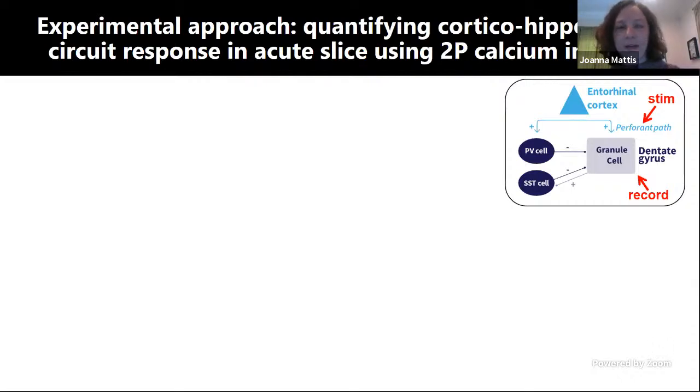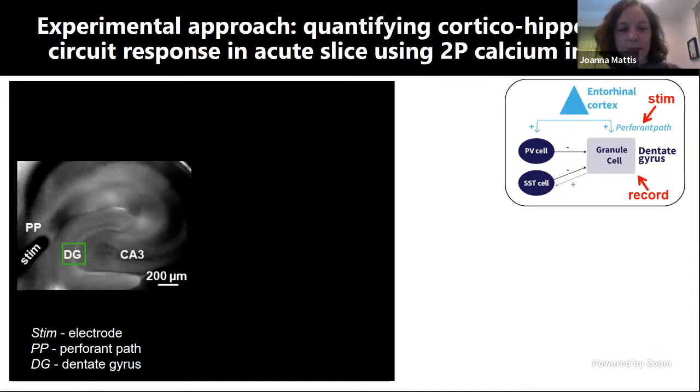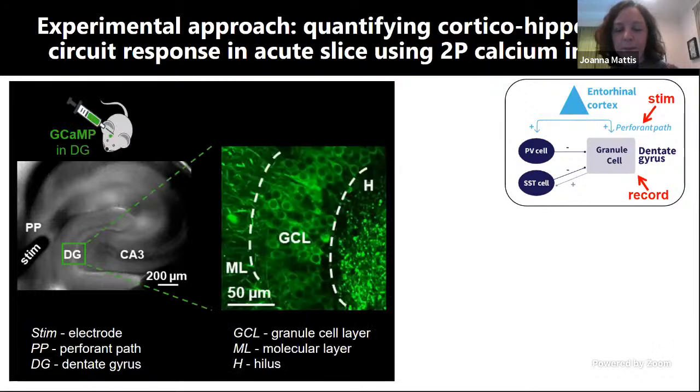And again, the major advantage of 2-photon calcium imaging is that we can record from dozens or even over 100 cells in an imaging field, instead of electrophysiology, where we would be sampling cells one at a time. This is an example of what a slice looks like. So you can see the stimulation electrode coming in to activate the perforant path, and then the imaging field centered on the dentate gyrus. And if you zoom in, this is what we see under 2-photon imaging. These mice are injected with a virus encoding the calcium indicator GCAMP, and you can see GCAMP really beautifully expresses throughout the dentate gyrus granule cell layer.